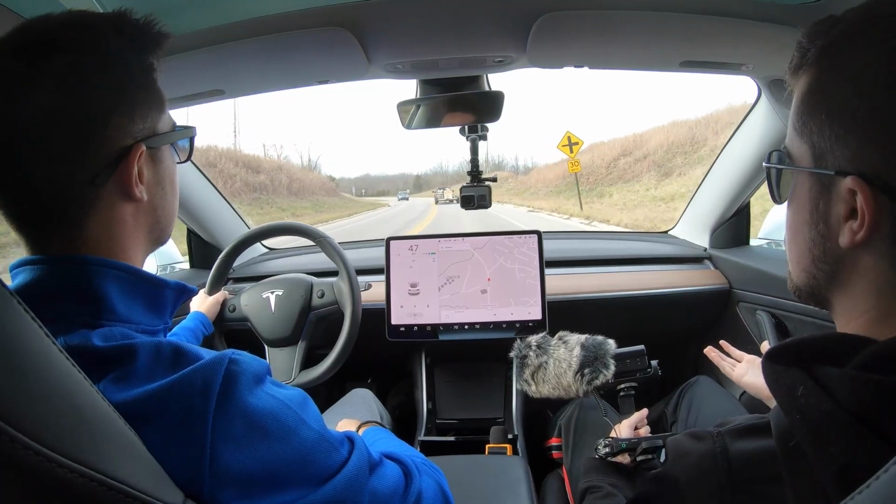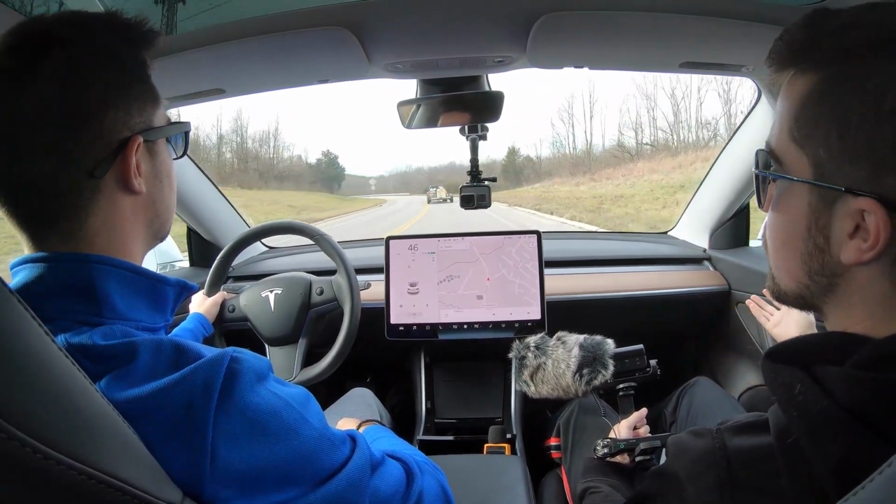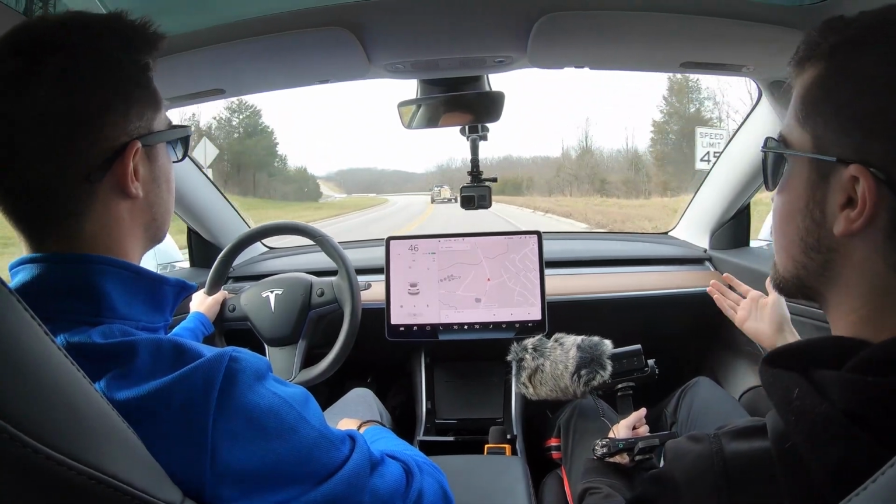Hello everybody. Today we are here in our Tesla Model 3, and we wanted to answer a question that we get pretty frequently from people: how loud is the cabin when you're driving inside of this Model 3? You see a lot of different things on the internet. Some people say it's way louder than other types of cars. Some people say that's just an illusion because you don't have the engine sound drowning out the road noise, for instance.